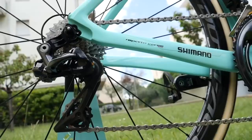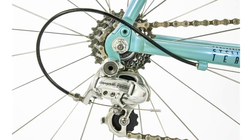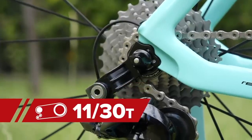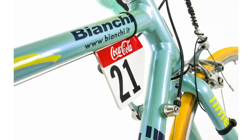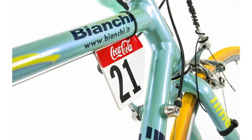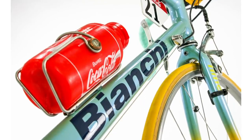Roglic 11-speed electronic, Pantani mechanical 9-speed, an even bigger spread of gears for the Slovenian. No power meters, no GPS units for Pantani, just a number plate which was attached to the top tube, not the rear of the bike like we see in today's racing. Pantani also used one bottle cage, which was key for climbers back in the day, whereas Roglic opts for 2.